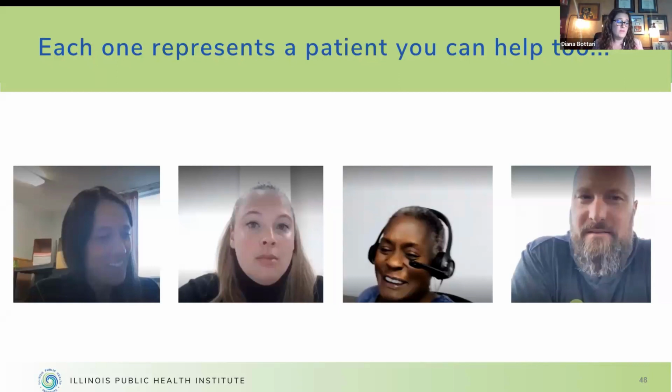These patients now are daughters and mothers and sisters and husbands and fathers, and they're now contributing to society because somebody gave them a chance. Somebody had compassion for them. Somebody offered them help. Somebody said, I care. And look at them. They're doing amazing. Each one of these people represents somebody that you could help as well.